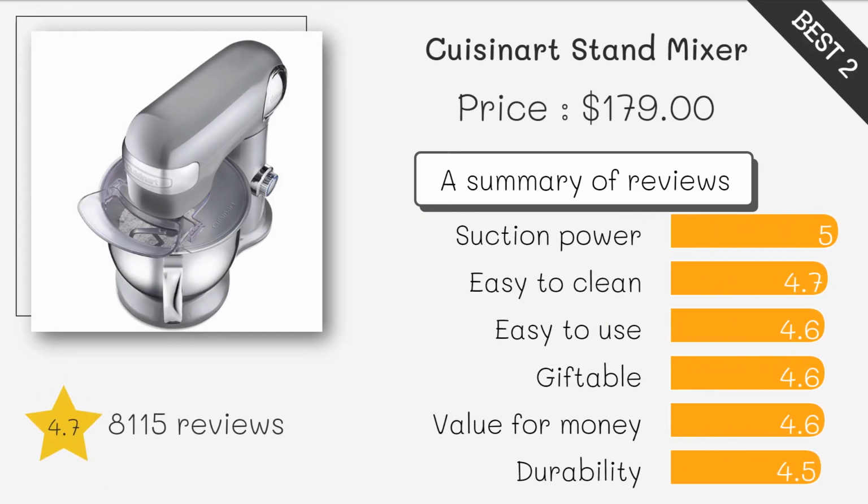Cuisinart SM50BC 5.5 quart stand mixer. This mixer has a large capacity bowl and comes with multiple attachments, including a splash guard, dough hook, and flat mixing paddle. It also has a powerful motor and a sleek design.